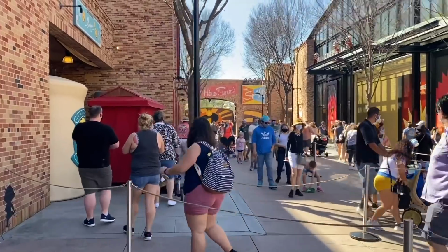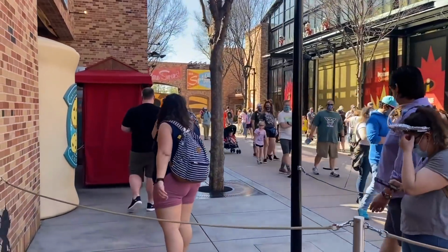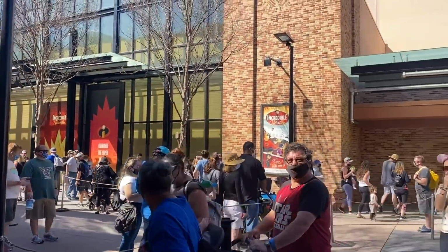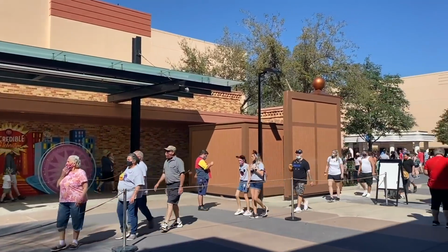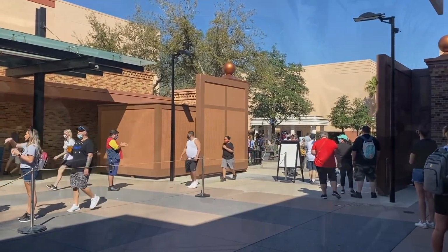And here's the thing. We're gonna have to wait in line for something today. I just know it. I feel it in my bones. We're not gonna avoid a long wait at least once. But I don't think this is the attraction to do it on because this one will drop. And some of the other ones, Slinky Dog might never drop. So we're not gonna wait that long for Toy Story.